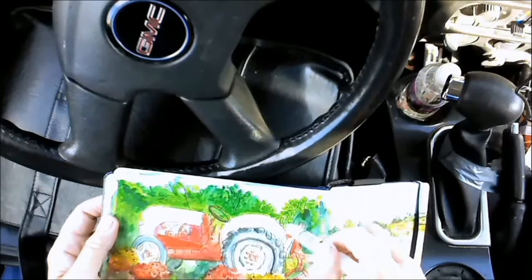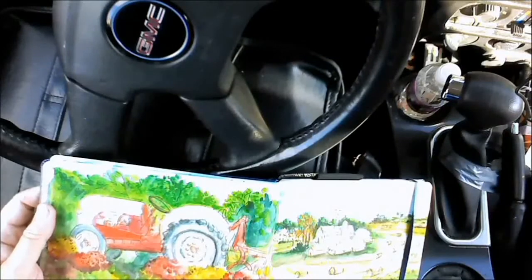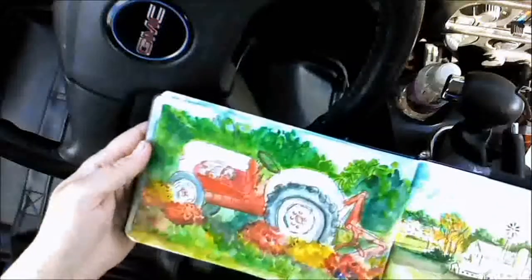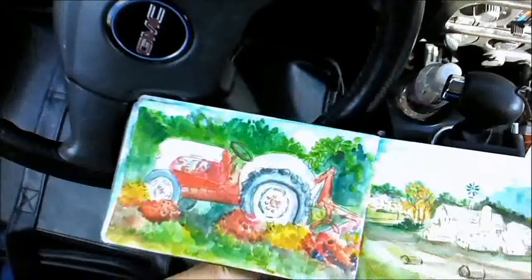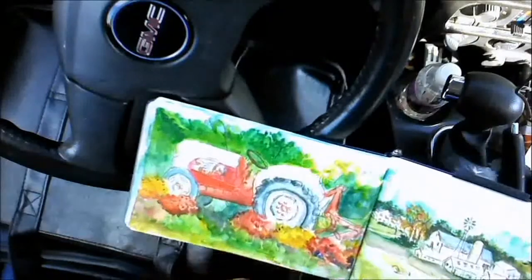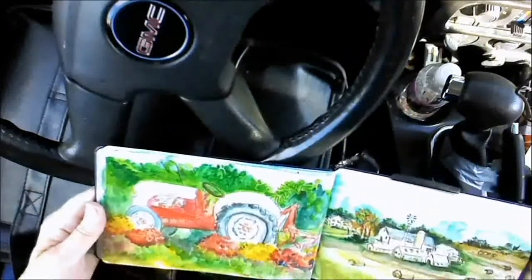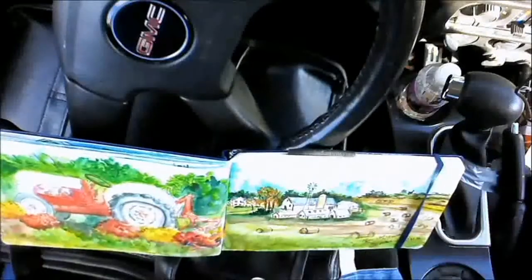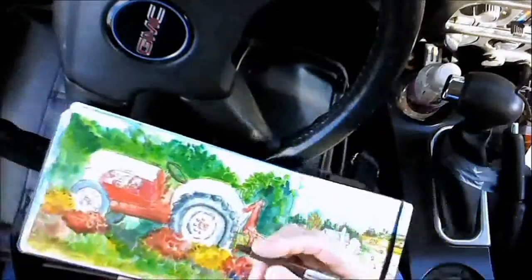This is just another sketch, but I think I'm pretty close to being done. It's not perfect, but hey, it's fun. And it gets me out and it gets me doing things. And I like the idea that I could do a tractor on this side and a farm scene over here. So I am going to sign it if I can, if it's dry enough.